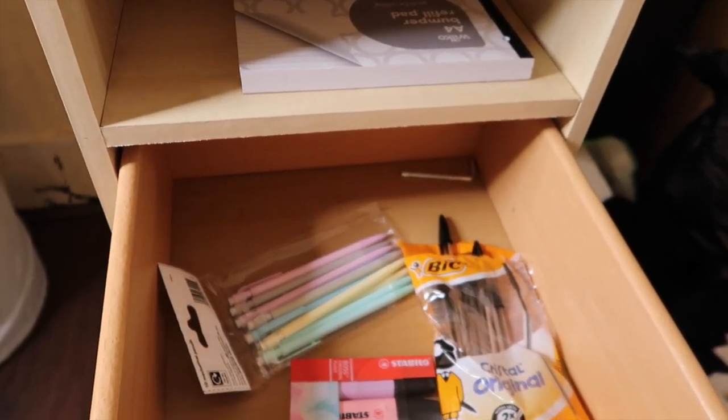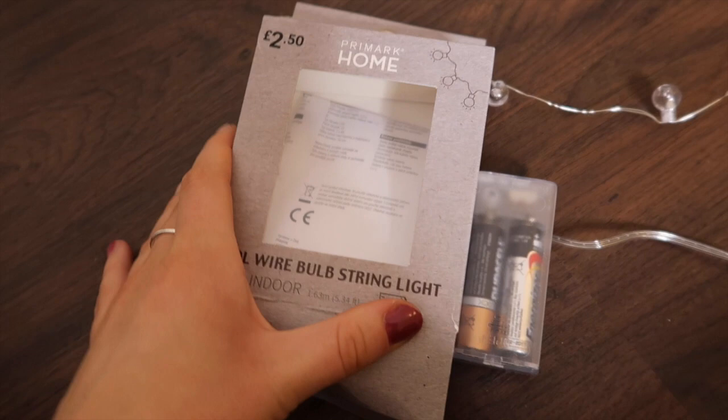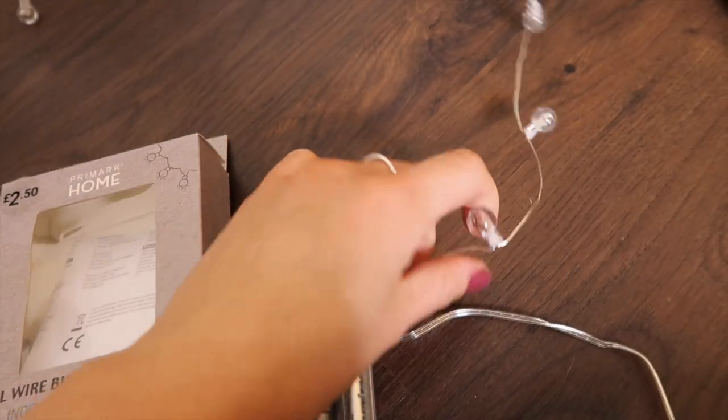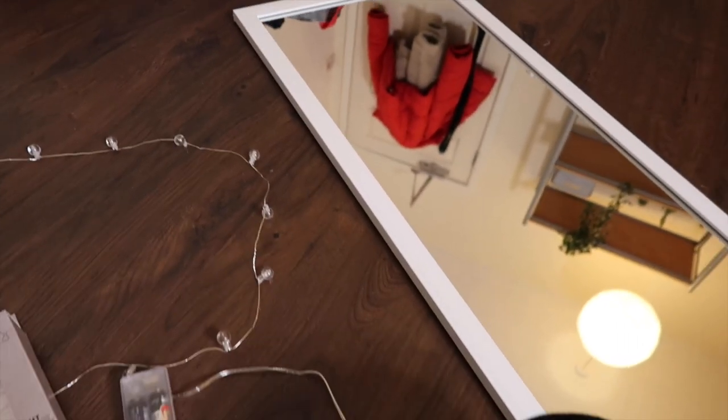So yeah. So I got these lights in my new in Primark video if you saw. They're just these little bulb ones which are so cute, and I'm just going to attach them to my mirror now with sellotape. Okay, so I didn't really know how to film me putting the lights on without basically lying on the floor, so apparently that's what we're going to do. So I'm just going to put these around the mirror and then sellotape them on.